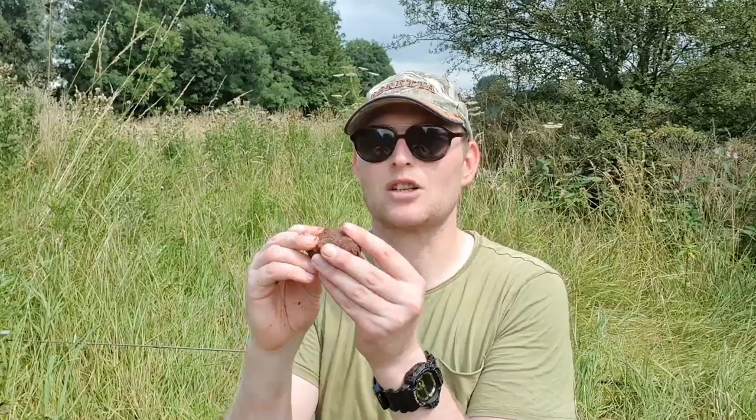So what groundbait have I chosen to plug the feeder with? Because it's flooded, I'm using sticky groundbait to plug the feeder. That'll get the feeder down without any of the bait coming out. And that'll just give it a slow breakdown time, just give it enough time to settle on the bottom and a bit of a slower breakdown. And then you'll start to get the feed trickling out, and that's perfect.